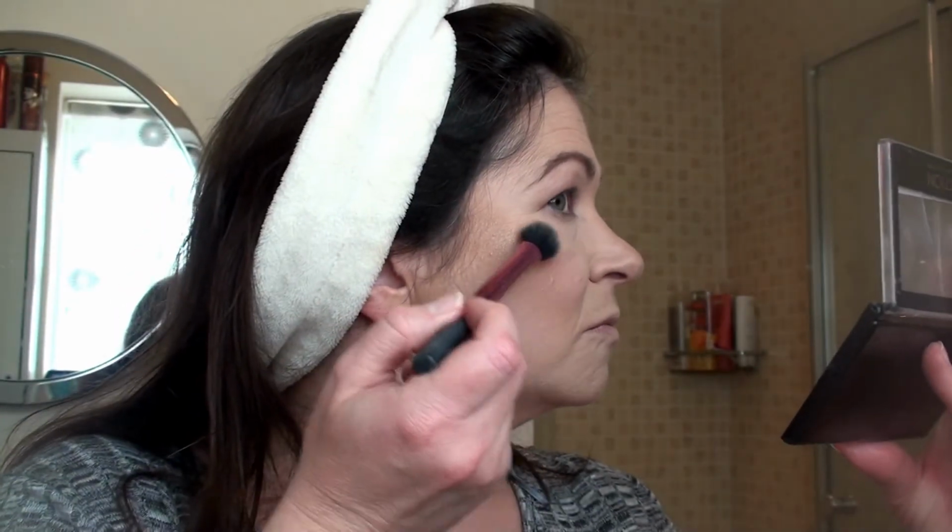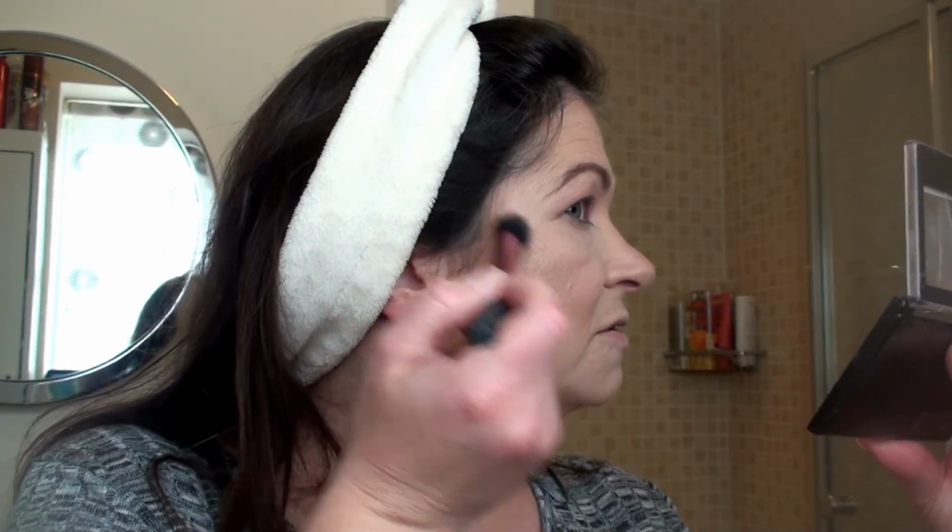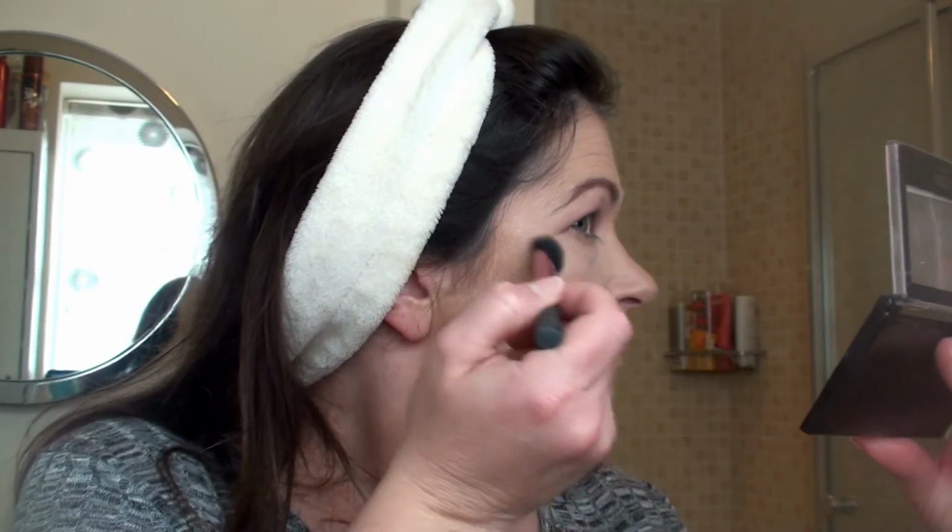There we go, right. So again, pound. Can't go wrong. For my actual highlights, I'll come back to this. As why wouldn't I? Using a very small brush on this. I'm actually using a setting brush on this because I don't want to be too blingy today. Just literally just pop that on there.